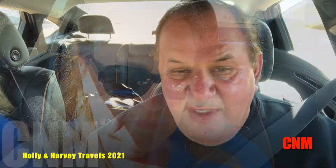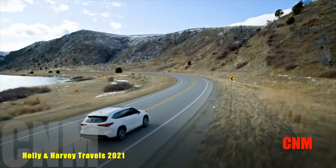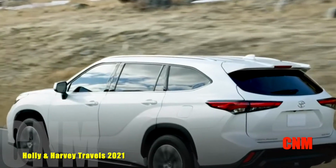Today we're headed to southern Utah to Zion National Park. It's been on our bucket list for many years, and we're traveling in our newly purchased 2021 Toyota Highlander Hybrid, and we're getting an amazing 41 miles per gallon.